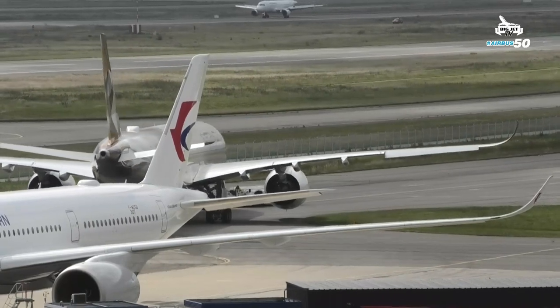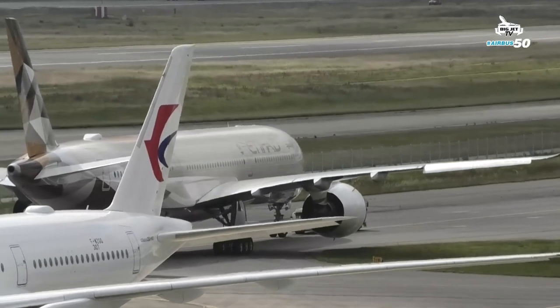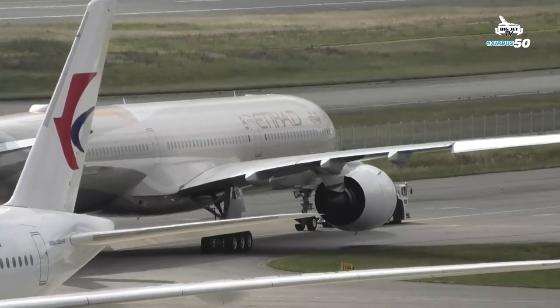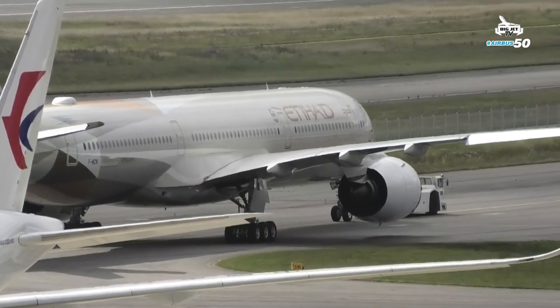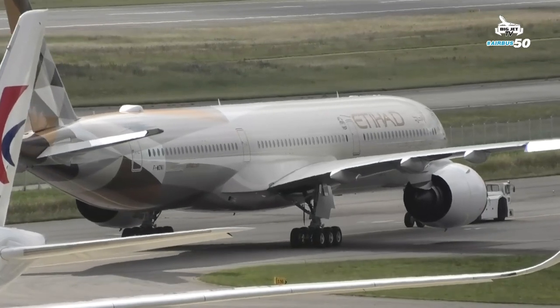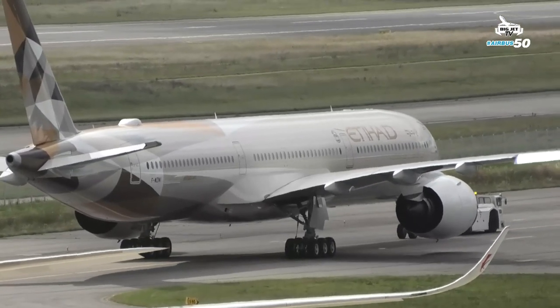She's brand spanking new, man, literally. Been air tested, ground tested, everything's been done to that aircraft. I think she's now being towed to a gate for delivery, possibly.